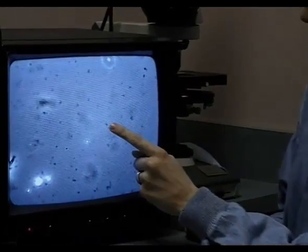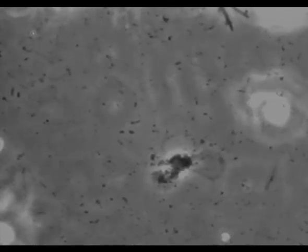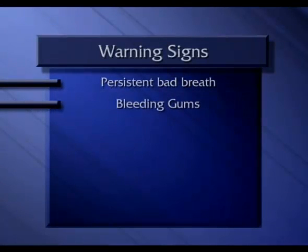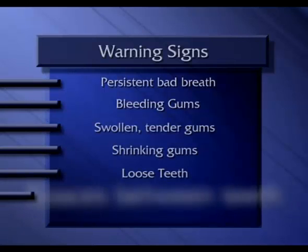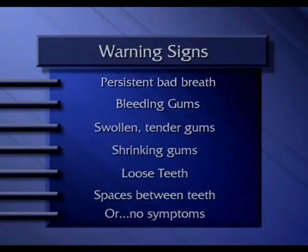Bacteria, like the ones in this slide, produce toxins, and it's these toxins combined with your body's reaction to them that destroys bone around your teeth. Some of the warning signs are persistent bad breath, bleeding of the gums when brushing or flossing, soft, swollen, or tender gums, gums shrinking away from the teeth, loose teeth, and changes in the spaces between your teeth which reflect changes in the underlying bone. A person can also have periodontal disease and experience none of these warning signs.